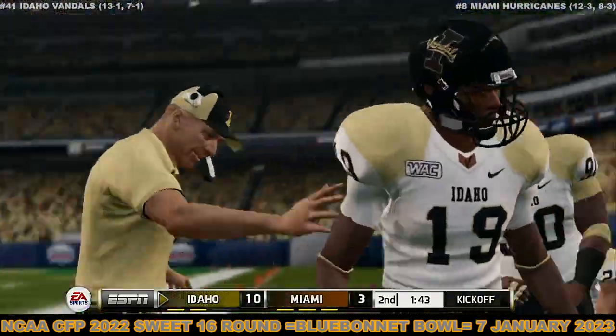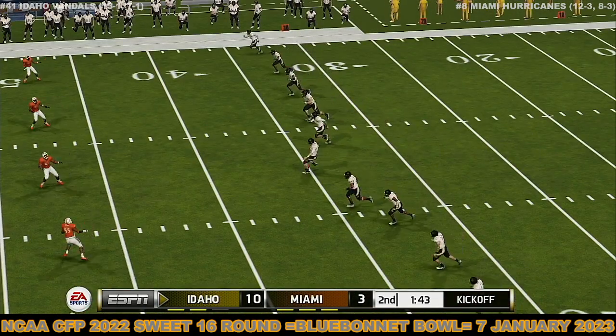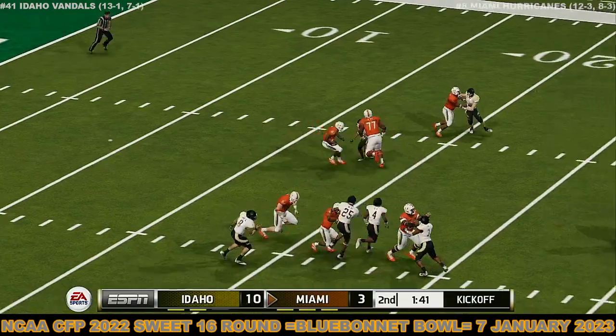So a 9-play, 74-yard drive. And the result, 7 points. Brad, I thought that was a textbook drive. I thought they did a really good job of showing balance, mixing the play calling with the run and the pass. Just an overall well-executed touchdown drive.